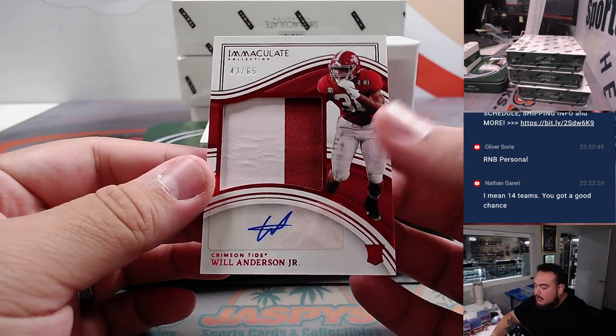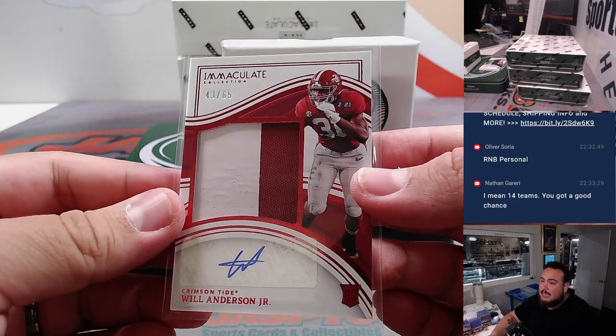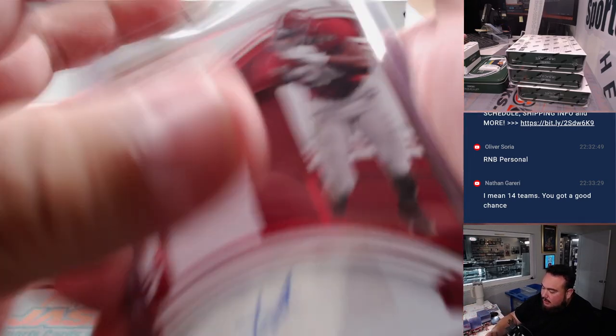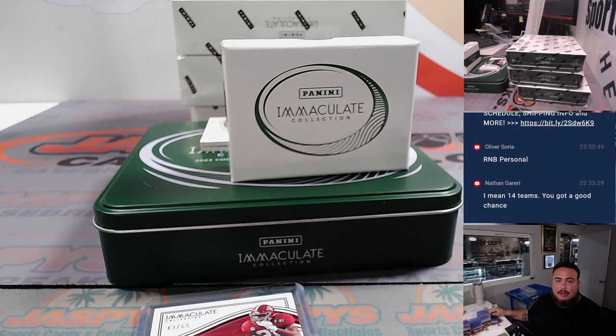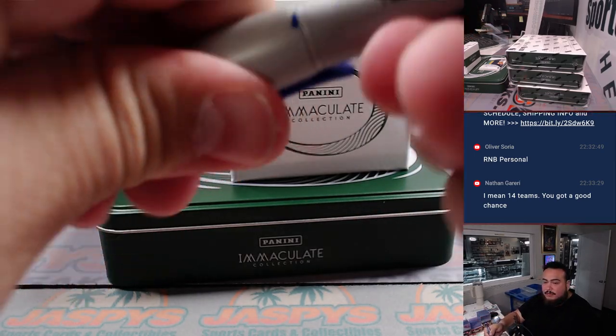We have Will Anderson Jr. That's going to go to Houston. And that's actually you straight up, Nathan, right? Houston Texans, I believe he was their number 3. That's the one they traded back in for, right? Yep. One straight up, finally.